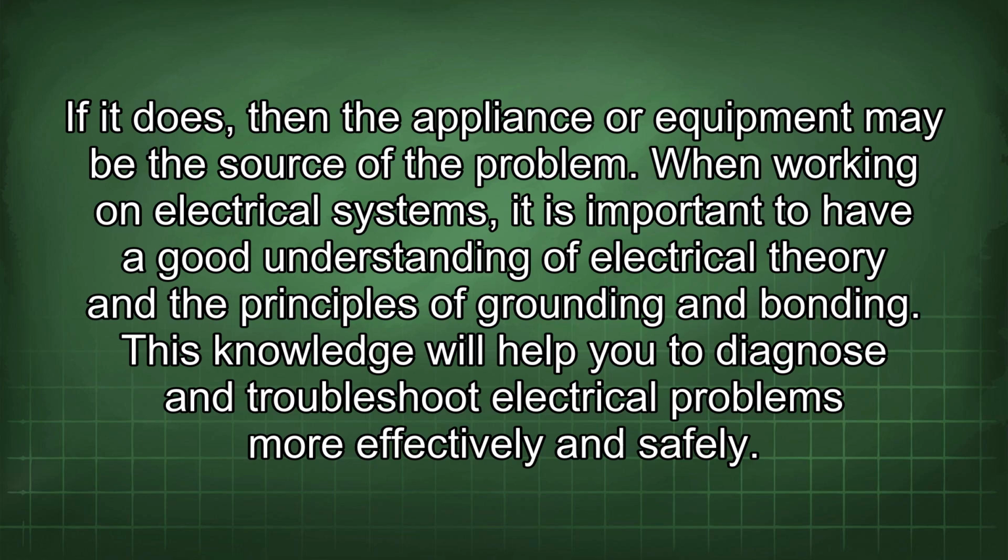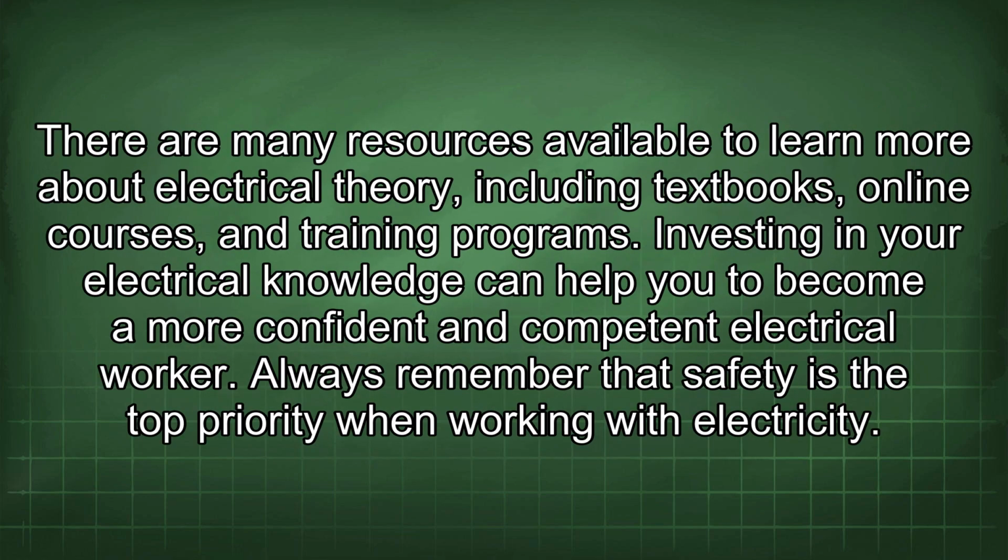When working on electrical systems, it is important to have a good understanding of electrical theory and the principles of grounding and bonding. This knowledge will help you to diagnose and troubleshoot electrical problems more effectively and safely. There are many resources available to learn more about electrical theory, including textbooks, online courses, and training programs. Investing in your electrical knowledge can help you to become a more confident and competent electrical worker.